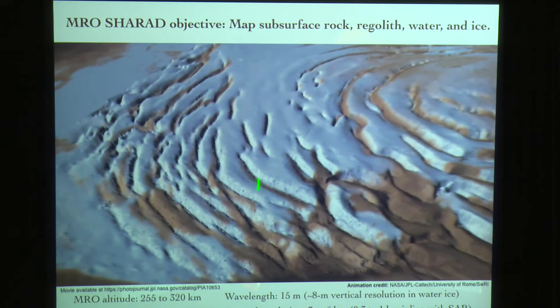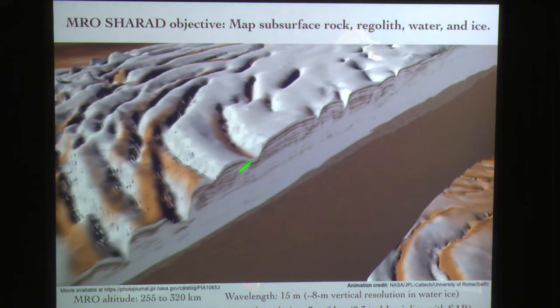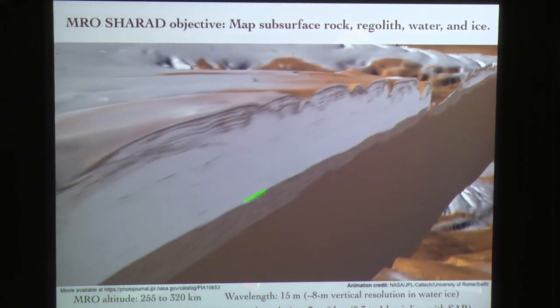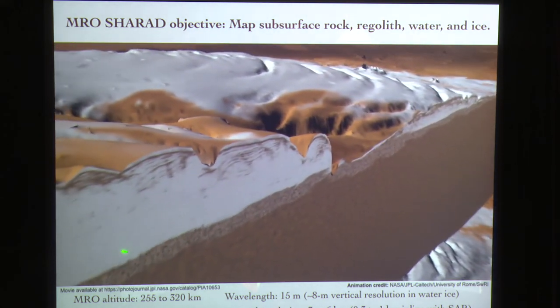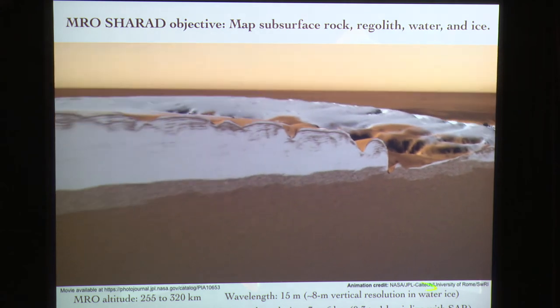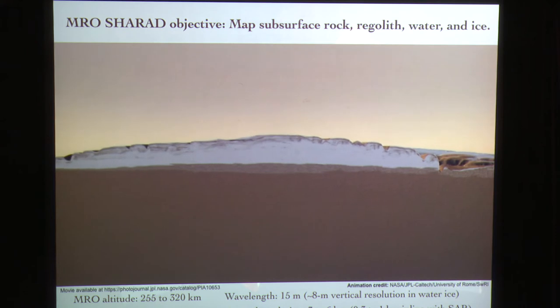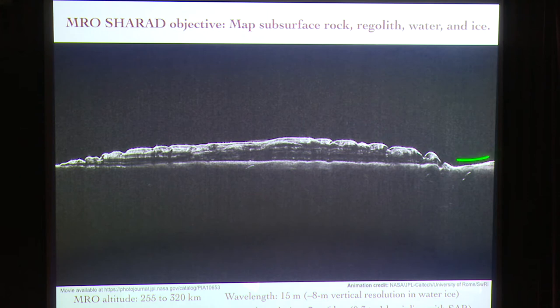Most of that energy reflects back off the surface, but a portion of it goes into the subsurface, and you see these reflectors, these layers within the polar ices here, all the way down to the basal reflection down here. This is actually an animation done here at JPL a number of years ago when we were first getting these radargrams back from SHARAD. This is all done with actual spacecraft data. This is the SHARAD radargram here. And of course, MOLA elevations and surface imagery were used in producing that animation.